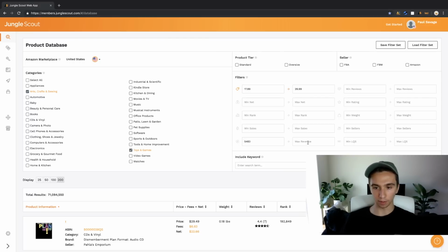Profit is what we're aiming for. So we'll set that a little bit higher. Maximum revenue, let's do like $20,000. So we'll just do a pretty wide spread. I want to see a bunch of different products. So this is like a $15,000 revenue spread.